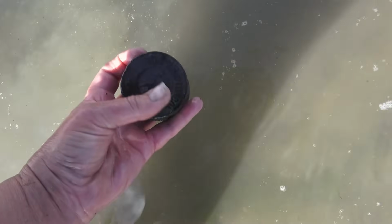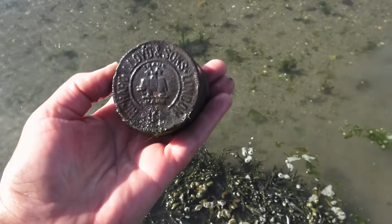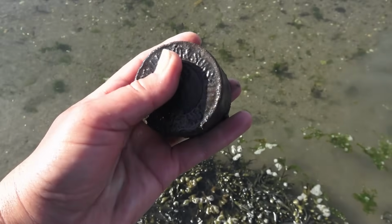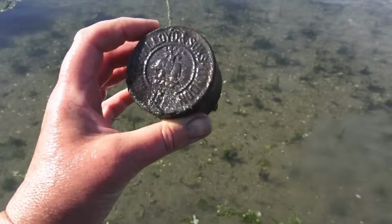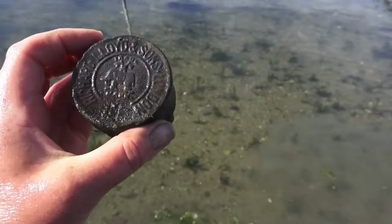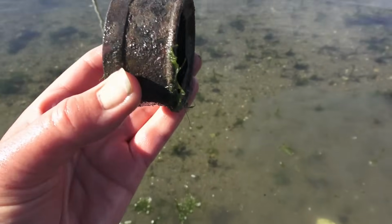And yes, there's definitely an elephant on there. Richard Lloyd and Sons, London, with a lovely elephant. I really like that. Most of the tins that I've found have just disintegrated straight away, and probably this one will too, but at least we can see what's in it.